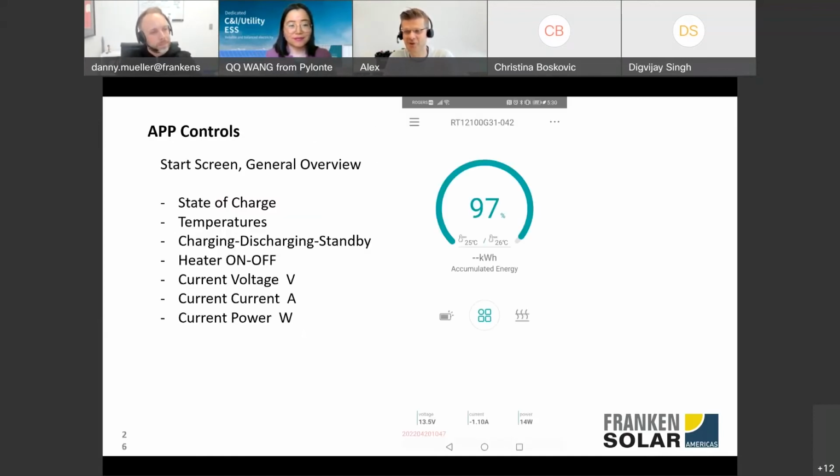Okay, one of the main features I'm super excited about, specifically for the application we just talked about, is each battery has a Bluetooth module built in, and that Bluetooth module can be connected to a cell phone. And on the right side, you see my cell phone and a screenshot from yesterday, where I logged into the battery just right behind me.